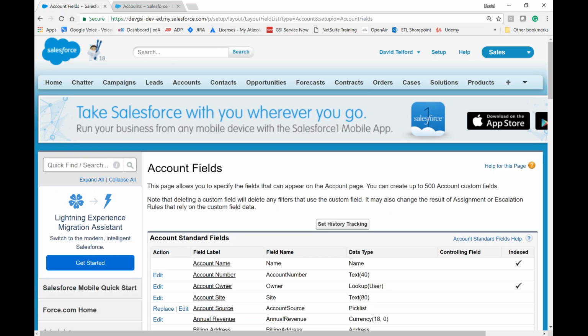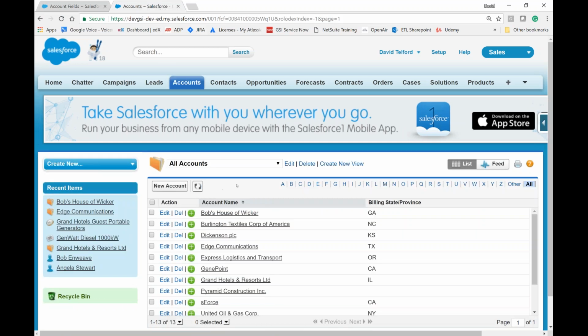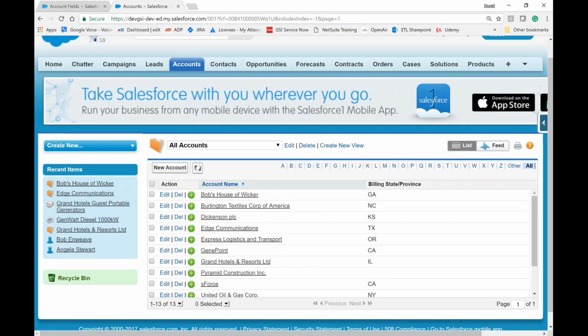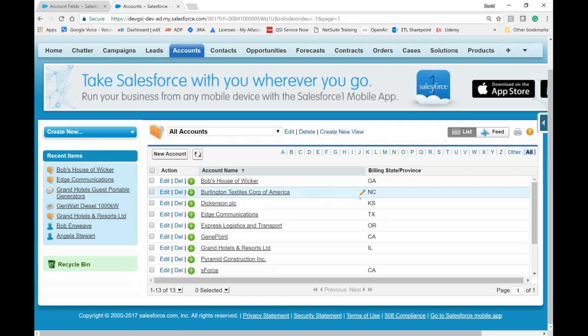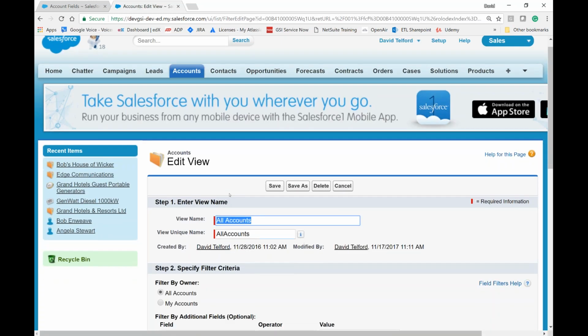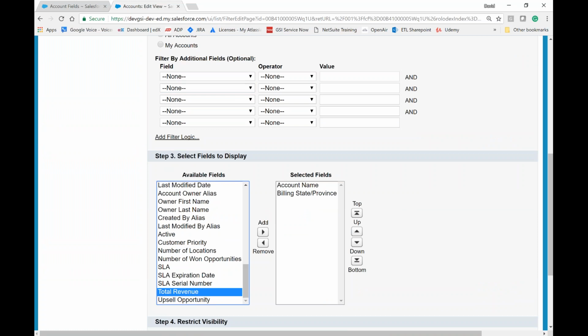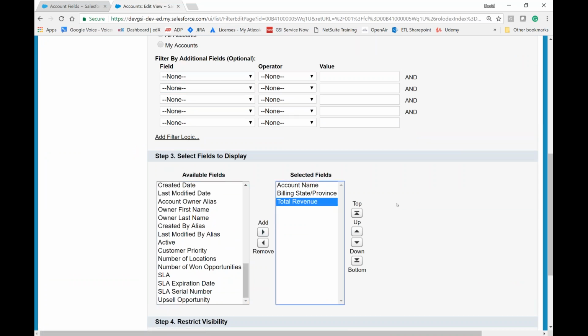Well, I can't really do much with it until I can see it. So I'm actually going to go over to our accounts here, and I'll just do a refresh because I just did a change. You can see my basic layout for a listing of all accounts. It's basically just showing me the account name and the state where that account exists. I'm going to edit this, and I'm going to add that field that I've just created, total revenue. I'm going to add it to the list.